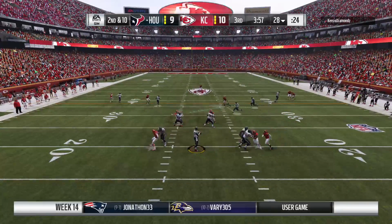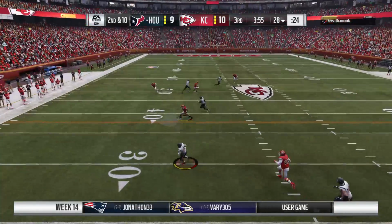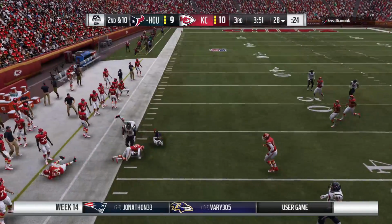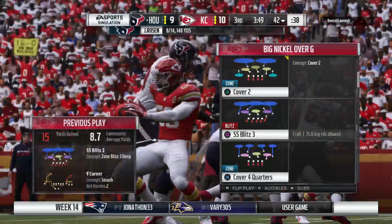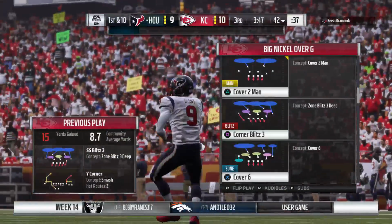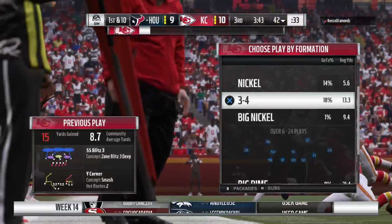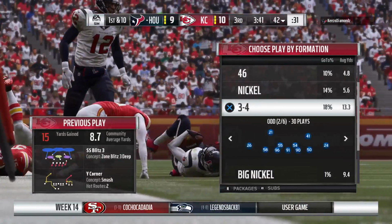Rosen again on 2nd and 10. Looking left side, it's complete. He's got it. And they get him down, but not before he takes it across the 40-yard line. 15 yards, the Texans pick up the first down. Fired that one in there, able to make connection on a nice in route.